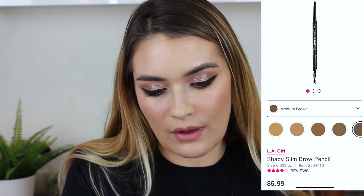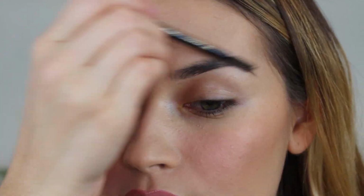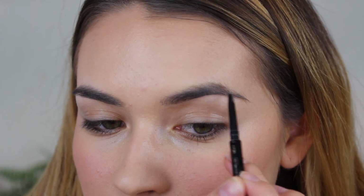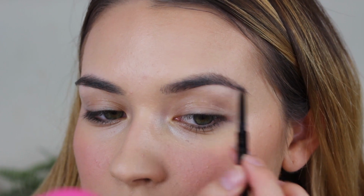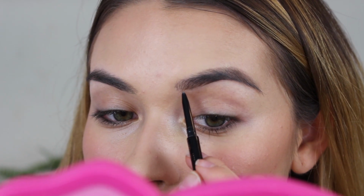Okay you guys, the next product I'm going to talk about is also from LA Girl, and this is the Shady Slim Brow Pencil. This is just a tiny little brow pencil, and it's great because I create a lot fewer mistakes when I have something small like this. It's so easy to do my brows with this. I'm done in less than 5 minutes. I'll show you guys a quick little snippet of how I did my brows. I really like the way it looks.